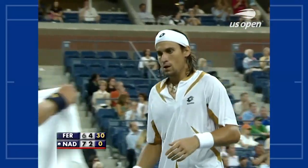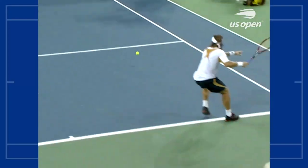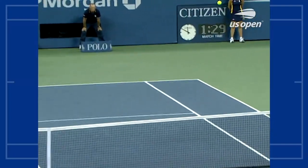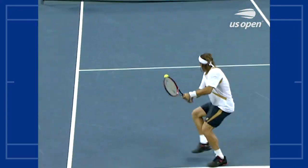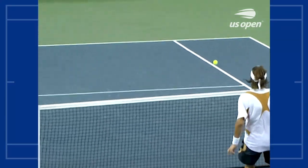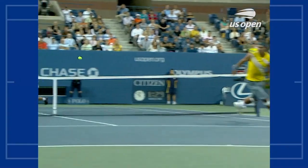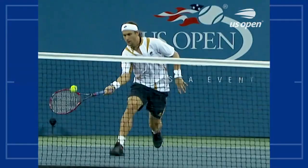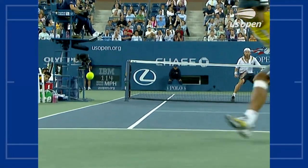Rafael Nadal. Now he's going to be just wondering what he's got to do to turn this around. It's not like this is some stranger out here that he hasn't seen before and doesn't know how to play. On the contrary. Everything now going Ferrer's way, anticipating beautifully, hitting the right shots, and being able to have pinpoint accuracy. He's just 2 points away from getting a double break.